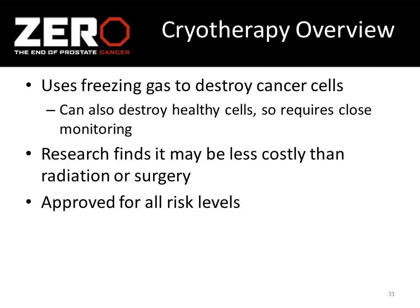Cryotherapy, from the root word cryo, like ice or cold, uses a gas that has a very low temperature. You insert tubes into the prostate almost like the brachytherapy picture, and using usually nitrogen gas, drop the temperature quickly and form essentially an ice ball within the prostate. What that does is it destroys cancer cells within the prostate as well as normal cells within the prostate as well. And so we have to be careful, again, with nearby structures like the urethra and the rectum, which are nearby.